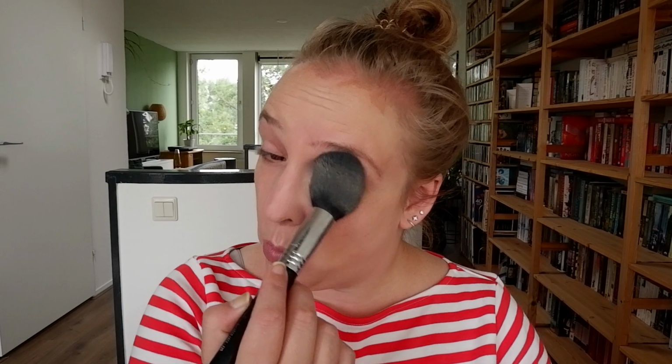So this is one you just have to be very careful with. Maybe if you have oilier skin that can handle some more heavy duty powders, this can work, but for my dry skin, it's just a bit too much. So that's why this is not my favorite, but for now it will get the job done.